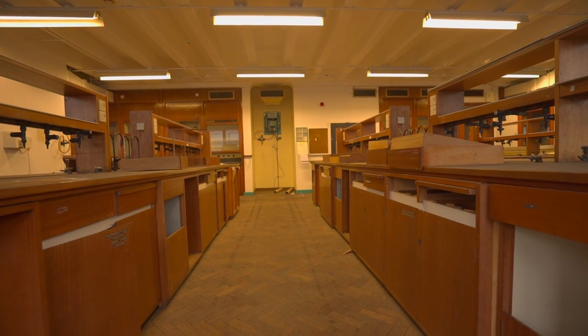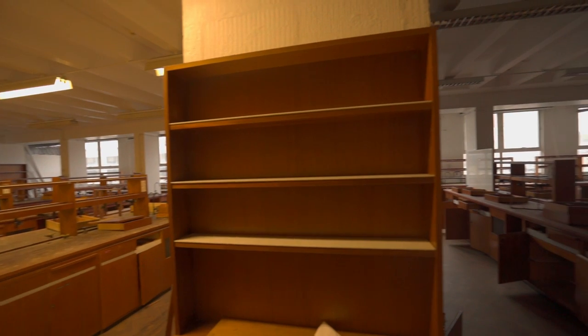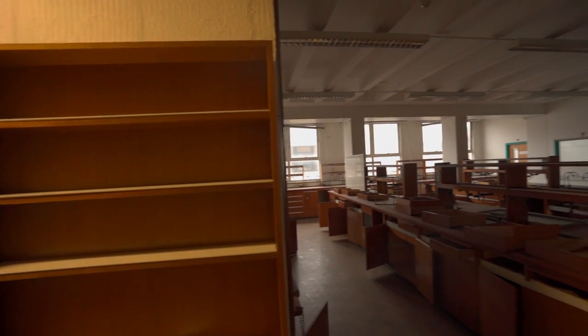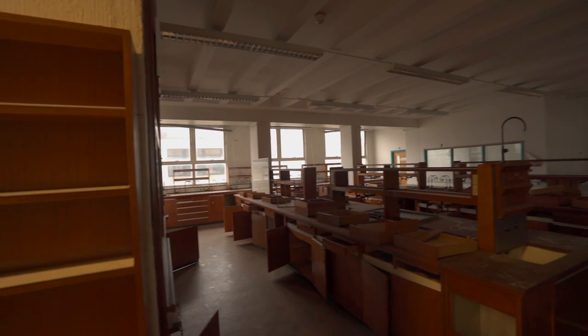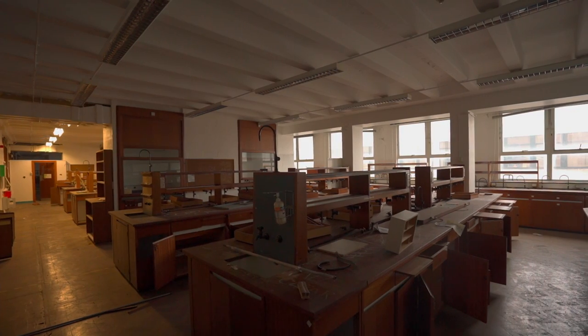It was as if we had travelled to an era of the past. The labs were a total time warp, yet with minimal deterioration and no vandalism. In some cases, with the power functioning, it felt as if we had arrived too early for a class in the 1980s.